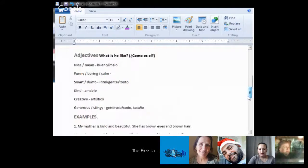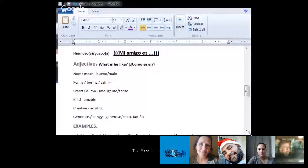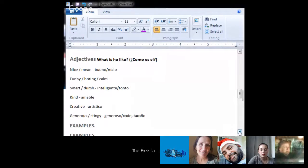Perfect. Nice job. Okay, we also have a few examples of adjectives to describe a person's personality. So instead of saying, what does he look like? We would say, what is he like? Like, what is his personality like? And Ada, maybe we can just go through them kind of quickly. Nice is bueno. Mean is malo. It's also like good or bad. Funny is chistoso. Oh, okay. I put divertido. Chistoso. That's like fun. Boring, aburrido. Calm, calmado.